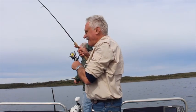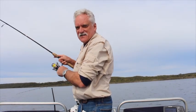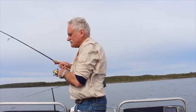A bit quick. Only hopped that lure once and he was on. Much better fish. We'll go for the net on this one.